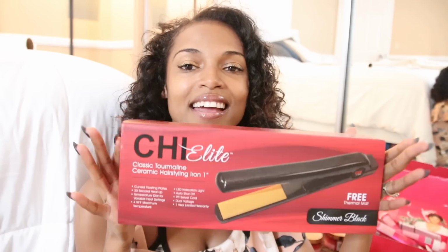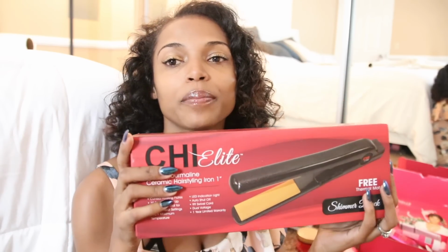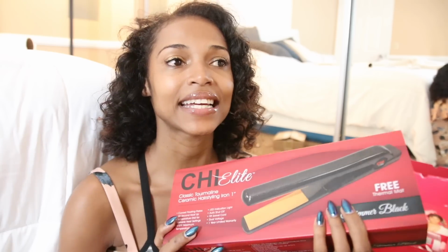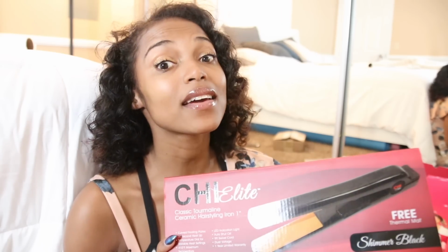I got a Chi Elite flat iron. I got this flat iron because I need one when I straighten my hair. Now, I only straighten my hair maybe once, maybe twice a year, but when I do straighten it, I wanted to have something that's good.